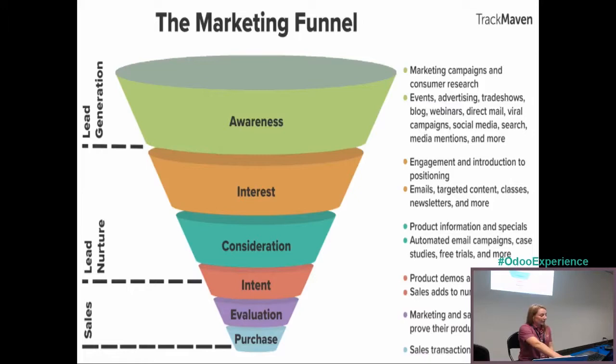Moving on to the next stage, intent. Here, we also start mixing in the salespeople, because here you have people that are already considering buying your product or your service. So yes, it's also good to keep marketing still involved, but this is really where maybe you want to do a sales demo or have a salesperson meet with a potential customer. Then, after that, we let sales do their thing and hope for the best.